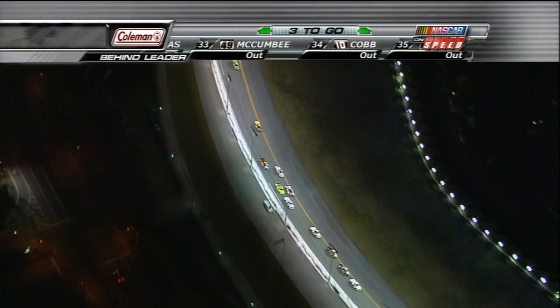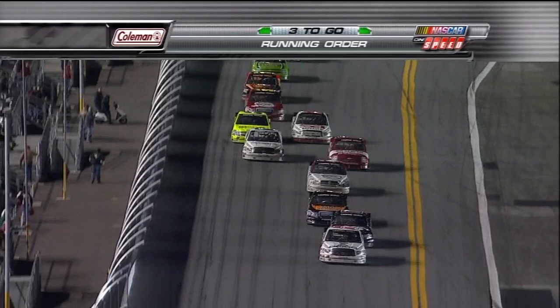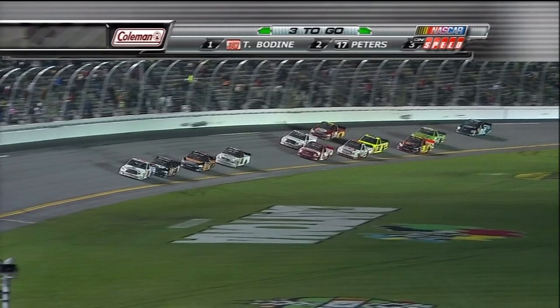This lead pack has separated themselves from the rest of the field, making their way around the 2.5 mile Daytona International Speedway, coming to the line for just two laps of racing to go. Half a car way back to the 17. He's got the 23 and 46.